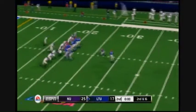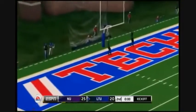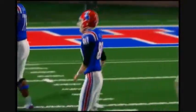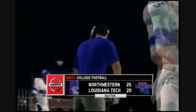Here we go. He gets it up, and it is good. Attempt is good. We've got a great game here, folks, as we reach the end of the first half. Northwestern's lead is 5.